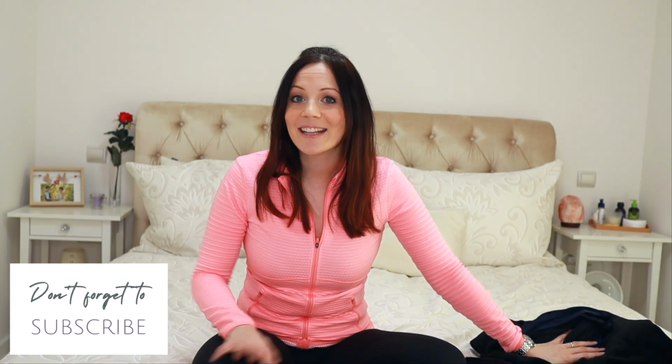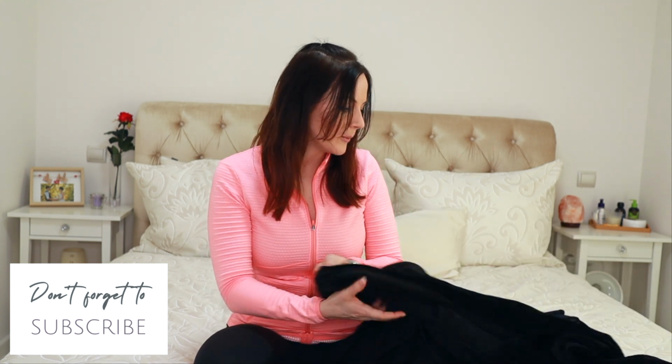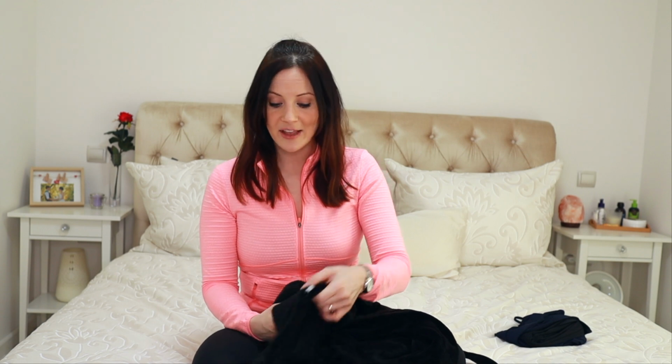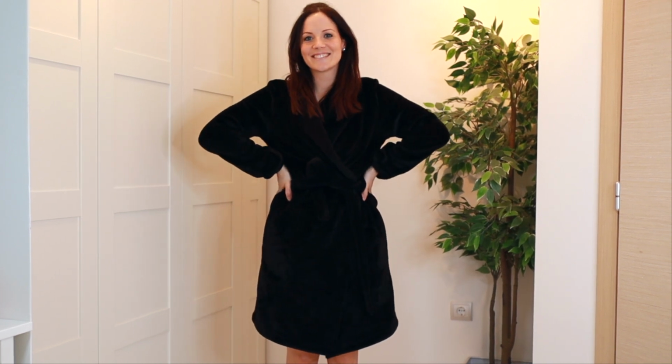So the first three items that I'm gonna show you, I wear only inside. I never go outside in them. And the first one is actually a bathrobe, which I think is a staple in everyone's home. I used to have two bathrobes. One was thinner for summer months, but I rarely wore it, so I decluttered it. And the other one is a bit thicker and a bit warmer. And I just wear it all the time. I enjoy it. I love that it's black because I don't have to worry about staining it. So this is just a really good staple for me.